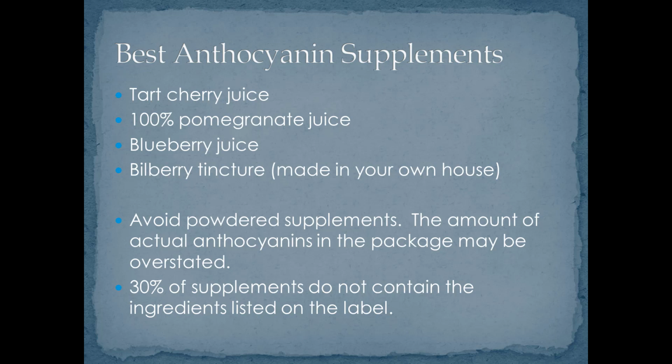And again, just like the flavonoids, if you can grow these yourself in your own yard, they're going to have everything that you need because they're going to already be challenged by the fungi and the viruses and all of that, because the plant creates the anthocyanins based on the challenges that are in its own environment. And if you live in the same environment as that plant, it has what you need to thrive.